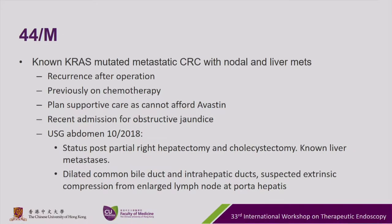The ultrasound in October this year shows status post partial right hepatectomy and cholecystectomy. There are also known liver metastases, but it identified a dilated common bile duct and intrahepatic duct, suspected extrinsic compression from the enlarged lymph node at the portal hepatis.